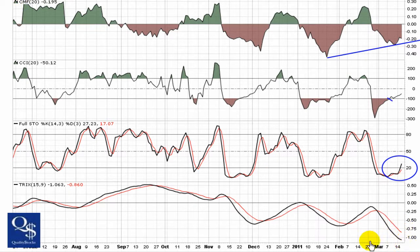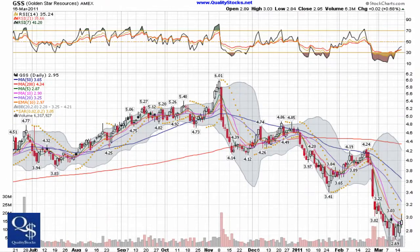TRIX looks like it's trying to flatten. The bad thing is it's making a lower low. But overall, we're going to look for this to roll, make the cross of the signal line, and then start to try and trend upward. Now, that can take a couple months. But this is what we're looking for to try and define a true bottom. So right now, we look for this to just try and continue to flatten and make its curl and break back through the signal line.